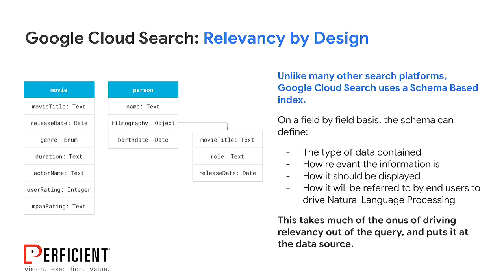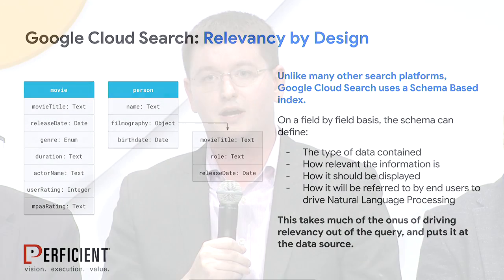With Google Cloud Search, however, we do it a little bit differently. We design the relevance up front by designing a schema and specifying, first, what type of data is in the system. So my field might be a string, an integer, a date, and so on. That's the simple stuff. Then we can say this is how important that field is. So at a field-by-field level within the data source, we can provide relevancy context that Google's algorithms can use to say, in this data source, I really care about the description or the title or maybe the keywords or the tags.